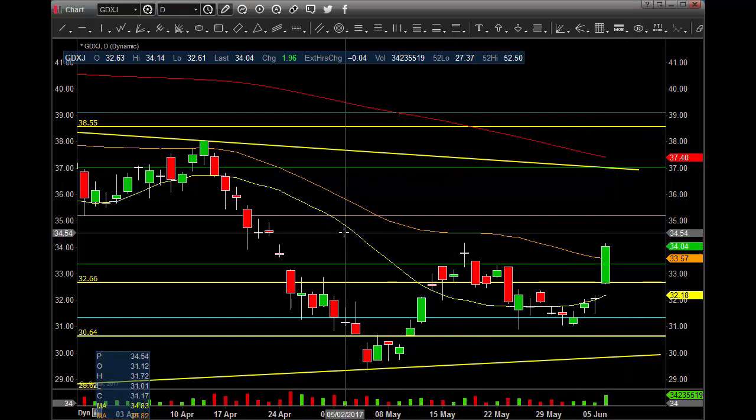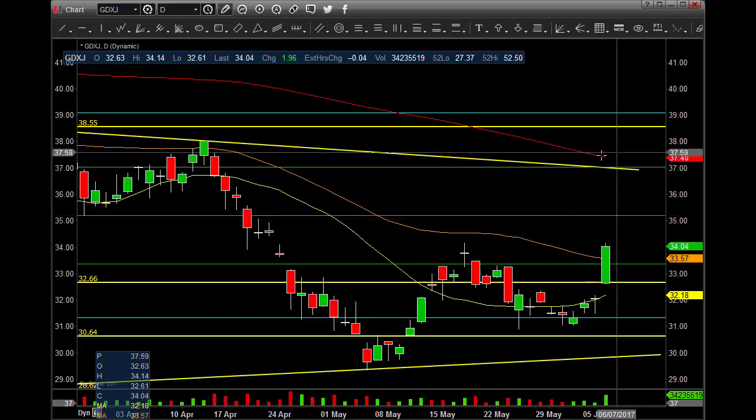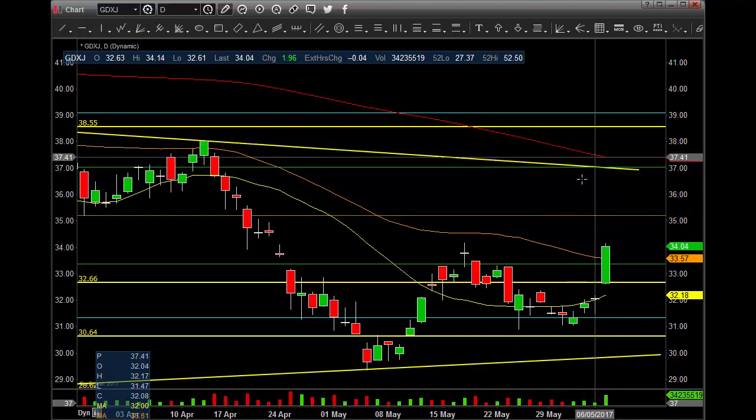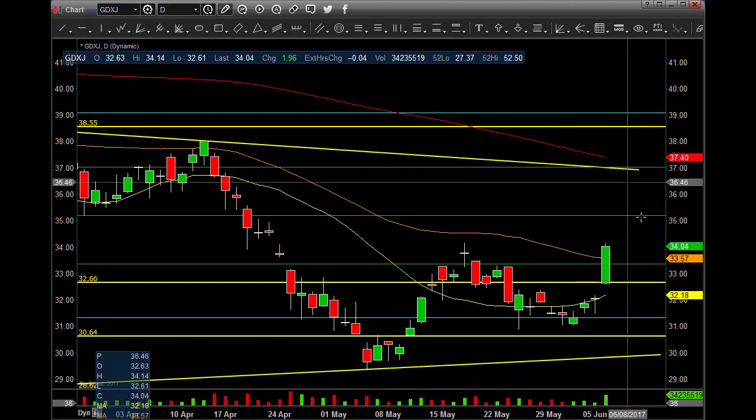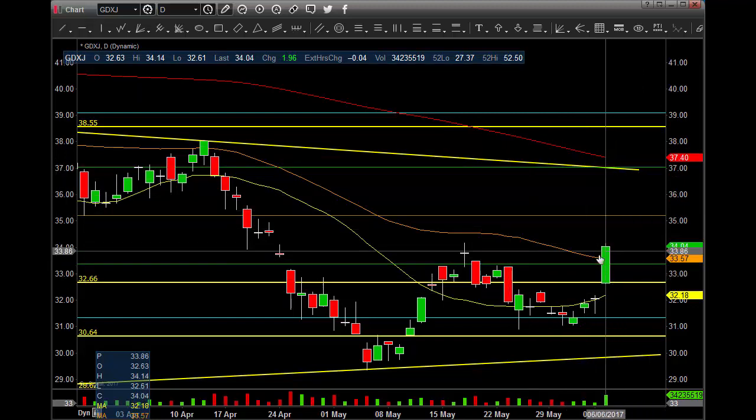If they could gap it up over this resistance here, boom. Even up this, if they could gap this thing up a buck or so and it goes right into here, just remember, this is going to be huge resistance right in this area. Take something off the table, have it pull back, add again, do it again. So GDX is fine.